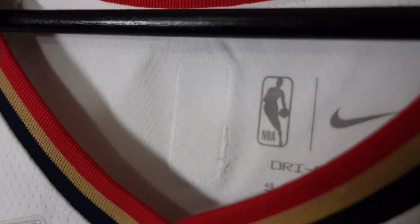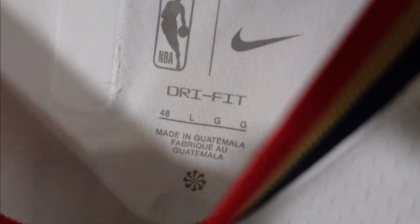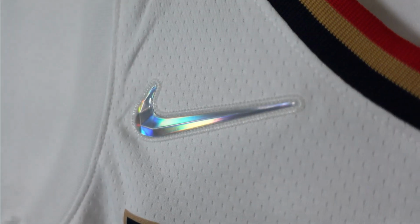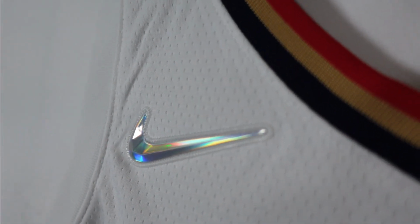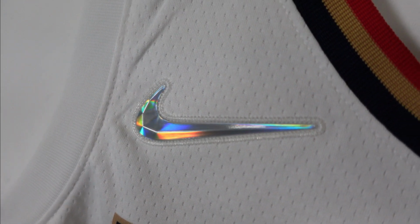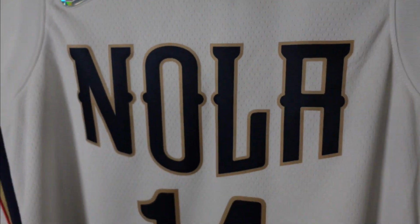Arm openings, you got the white portion. You can see where the NBA logo is stitched. You got the information right here. Pretty standard stuff. The tags, recycled fibers, 130. Then we go to the beautiful Nike swoosh. Man, just looks sick in the light. Plastic as well, and then it's stitched down. Can't go wrong with that on these jerseys.